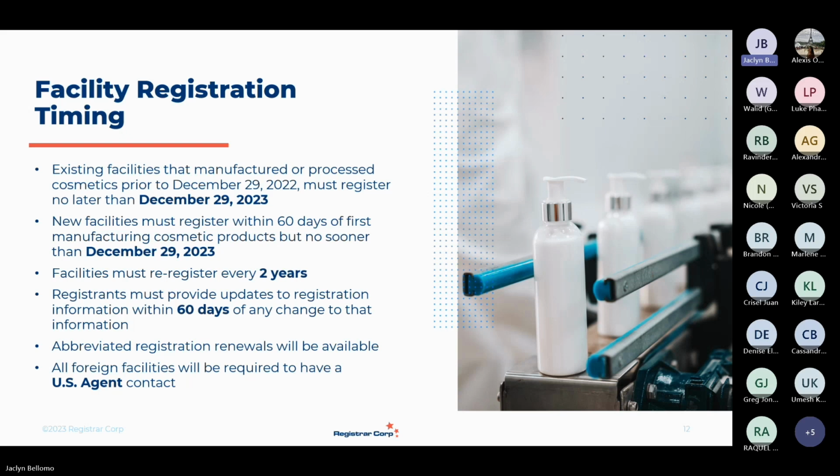Facilities must re-register every 2 years, but important to note that any updates to the facility registration information will require an update, and the update has to happen within 60 days of any change. So very important. FDA has also stated that they'll be offering an abbreviated registration renewal process. They have not released what that process looks like right now, but more importantly, to gather all of the information needed for registration, and again, some of that optional information that might be needed later on.